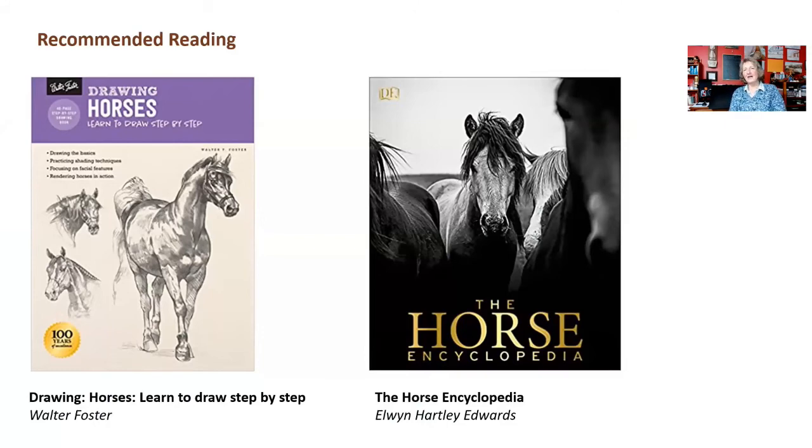So if you have either for yourself or for somebody for Christmas, if you know somebody who might like to draw horses, I very highly recommend these two books in conjunction with each other. One of them is a book that has been around for decades, called Drawing Horses, Learn to Draw Step by Step, and it's a Walter Foster book.